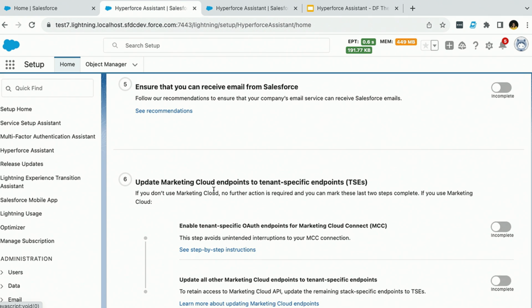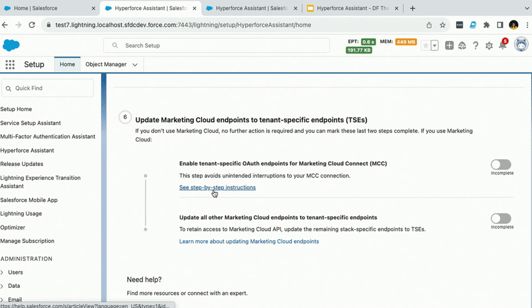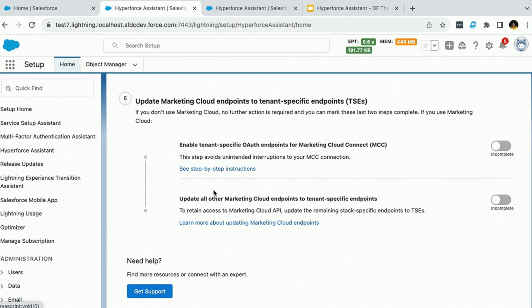And the next two are important as well. Receiving email from Salesforce, there are step-by-step instructions here. Referring back to the Live Nation session, they did experience some problems after the upgrade. They had to update some records based on these instructions, but they're very clear here in terms of what you need to do to get emails from Salesforce. And then finally, if there are Marketing Cloud specific tenant endpoints, you need to update those to make sure that the integration between core as well as Marketing Cloud tenant endpoints stays good. So those are the 6 key areas you need to prepare for.